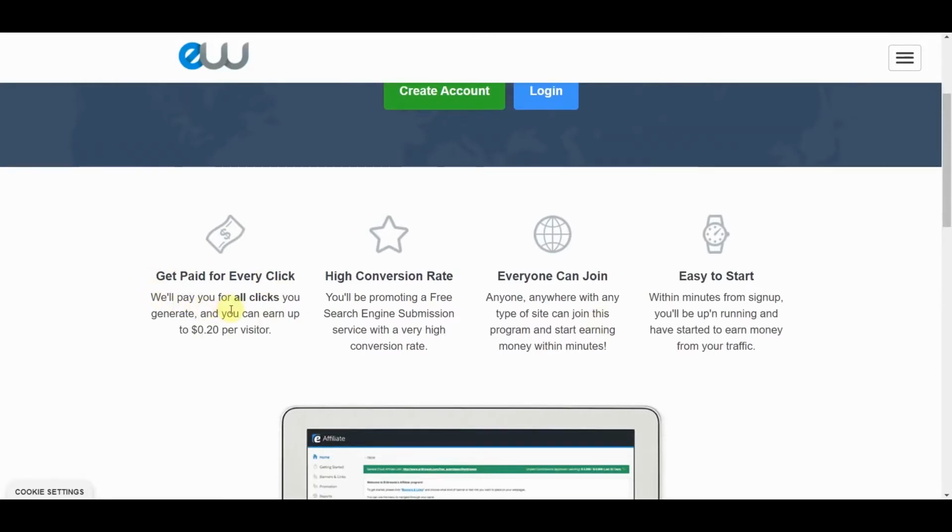They will pay you for all clicks you generate, and you can earn up to 20 cents per visitor, which is really cool. The best part is you have a high conversion rate because it's all absolutely free and really simple. They just need to surf the web using entireweb.com as they normally do. Everyone can join, anyone from anywhere in the world. And it's really easy to start.